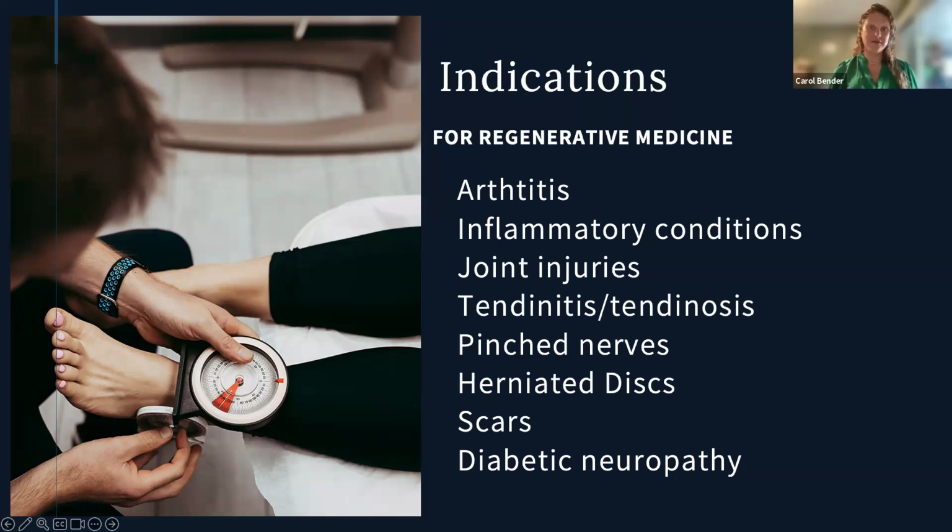So we also see a lot of aesthetic improvements from regenerative medicine. We see that regenerative medicine has the biggest potential and the quickest response when it comes to areas of the body that a lot of blood flow will go to. So the scars on the skin, we know there's a lot of vasculature on the surface of the skin, where we bleed a lot when we have injuries. So they are very quick to respond to regenerative medicine.